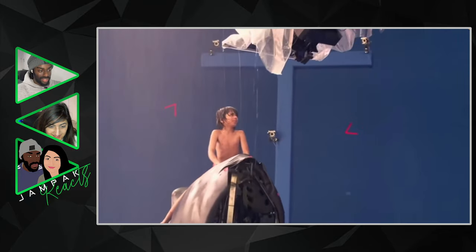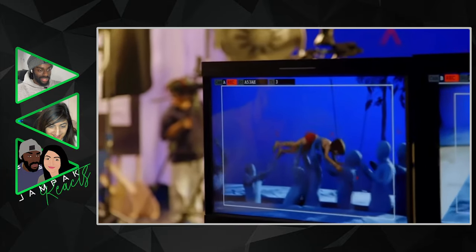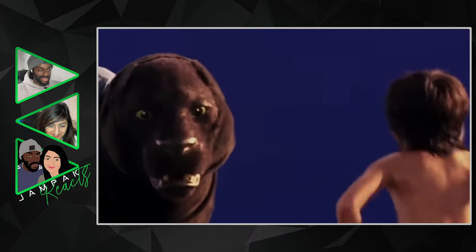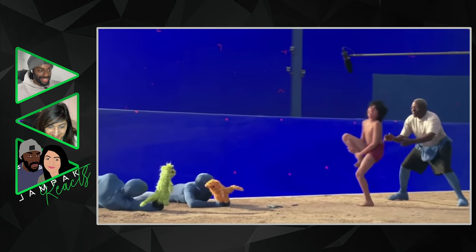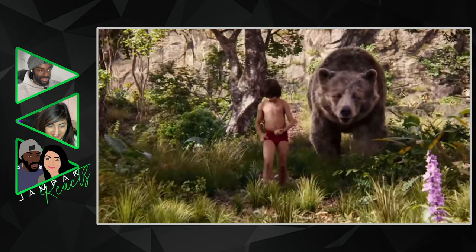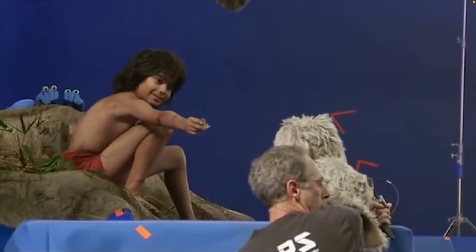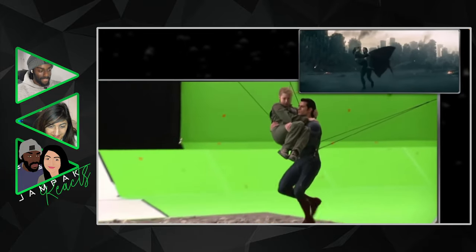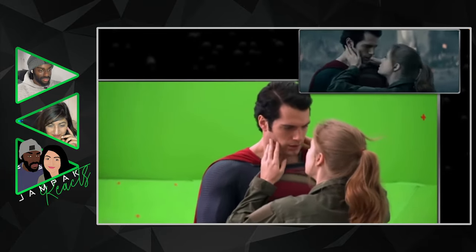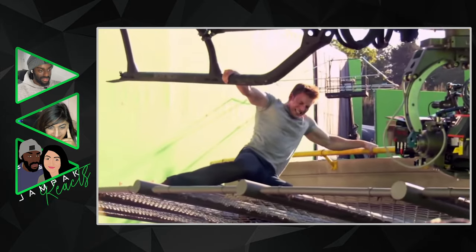Tarzan? Yeah. Those blue men turn into monkeys. I know, cool. I would love to know how they do that, though. That is so cool. Look at that. Really cool. Look at the blue hands in the background. Superman. Classic movie. Yeah, bare effort, man. The planning and all of that. Definitely.